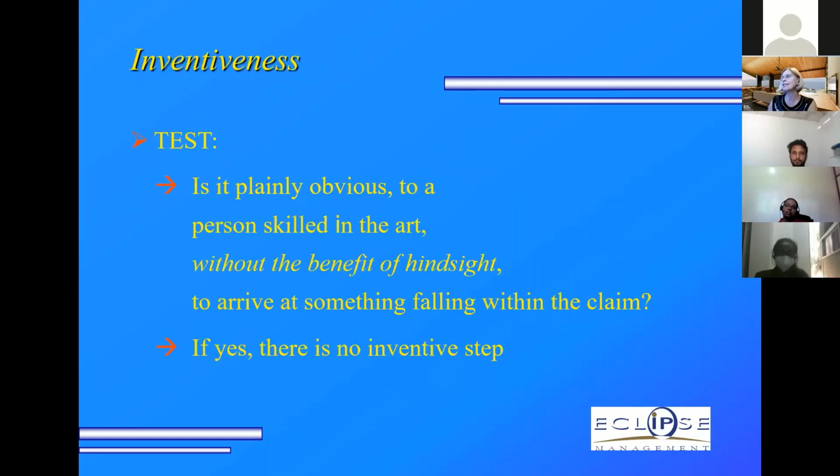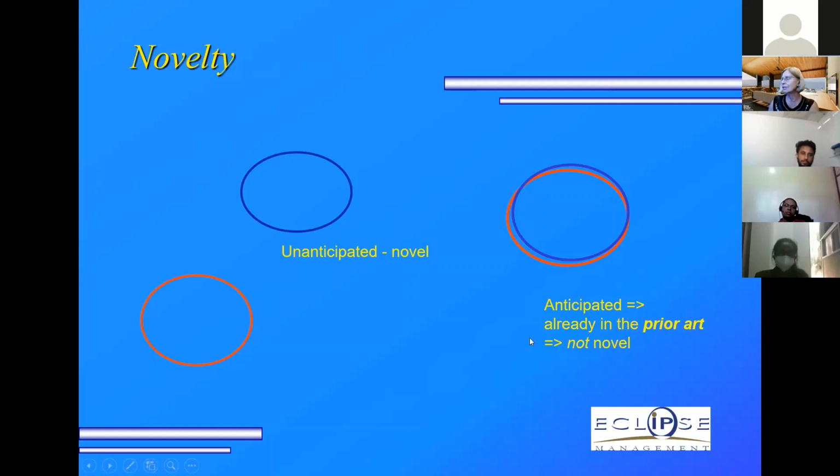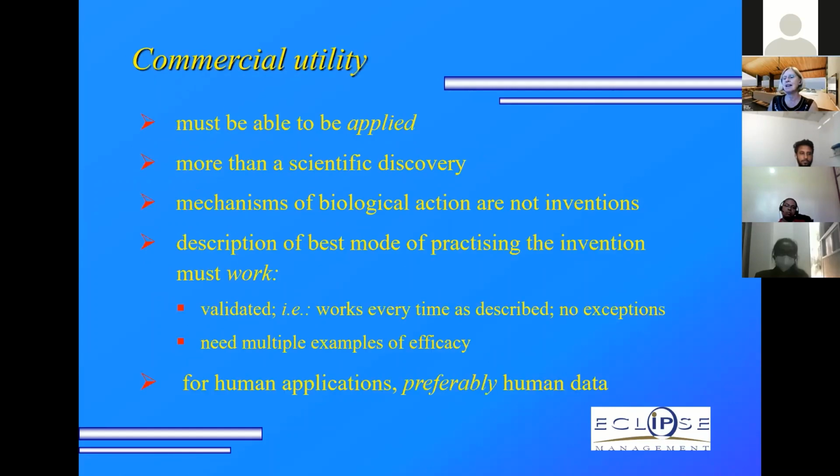Okay, so those are the three things. It has to be novel. Some things are excluded, so some things are not patentable. It has to be novel, okay, not like this. It has to be separated like this. It has to be inventive, not too much overlap, or you're not going to have anything that's an invention. And then it has to have commercial utility, right? Those are the three things, and you have to describe it in your specification.